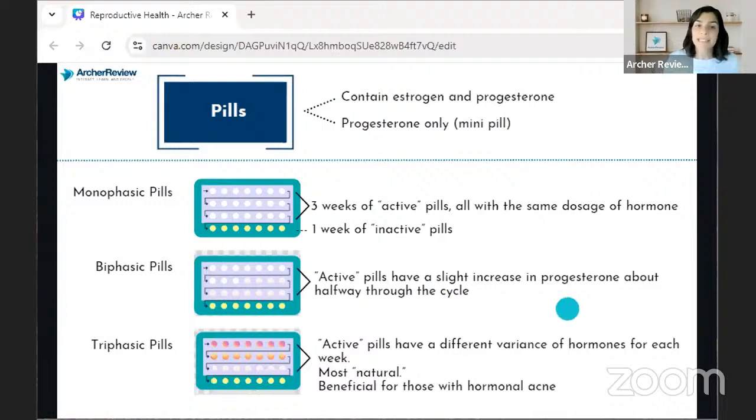With the biphasic, you have slightly increased progesterone levels about halfway through. So it's trying to kind of mimic our natural cycle. And then again, you have that 1 week of inactive where you get that withdrawal bleeding. And then with the triphasic, that's the one that's most natural because you have variance in the hormone dosings for each week. So it's kind of trying to mimic that cycle that we have. Again, we're not ovulating on these pills, but it's trying to mimic the hormone levels. So each week is going to be a different variant of the hormone. And then you have that 1 week of withdrawal bleed.